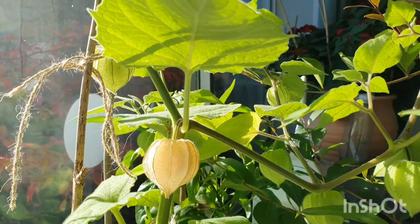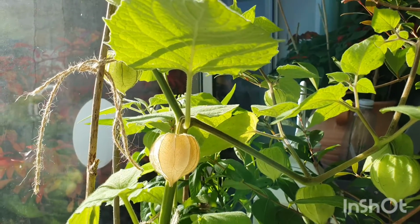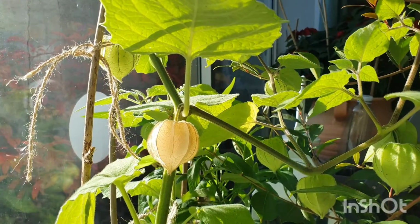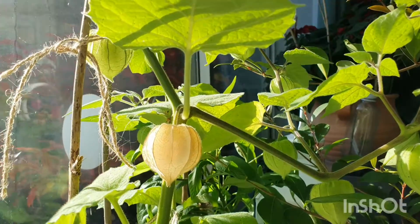They're in the tomato family, but they don't taste anything of tomatoes. They've got sort of a pineapple-y flavor with a bit of citrus in there, a bit of tang. They're just really, really delicious, difficult to describe fruits, but really lovely berries.